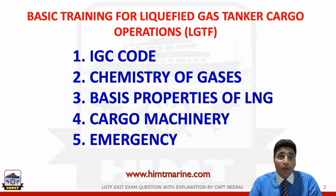So now, the overall structure of the test is that it is divided into 5 subsections, and each of the sections is important. There will be questions from each of the sections in your examinations. Firstly, the most important topic is IGC code, followed by chemistry of gases, then properties of LNG, cargo machineries, and lastly emergencies. So let's start with some of the frequently asked questions from section 1, that is IGC code.